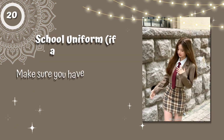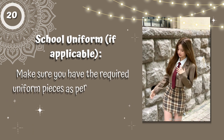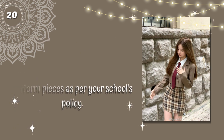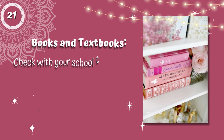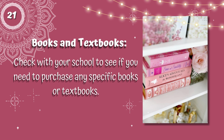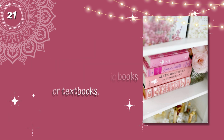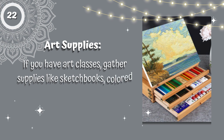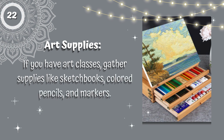Twenty, school uniform, if applicable. Make sure you have the required uniform pieces as per your school's policy. Twenty-one, books and textbooks. Check with your school to see if you need to purchase any specific books or textbooks. Twenty-two, art supplies. If you have art classes, gather supplies like sketchbooks, colored pencils and markers.